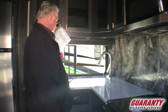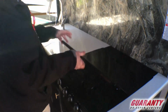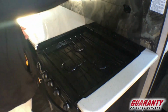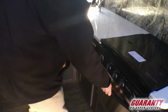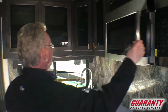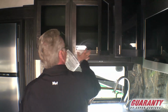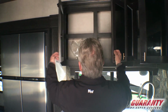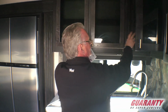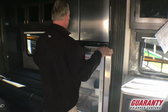This particular coach has got the white countertops. It's gotten very popular. Nice gas 3-burner grill top. Gas oven. Nice big oversized microwave. A lot of cabinets in it for a toy hauler. It's got the double door 18 cubic foot refrigerator freezer.